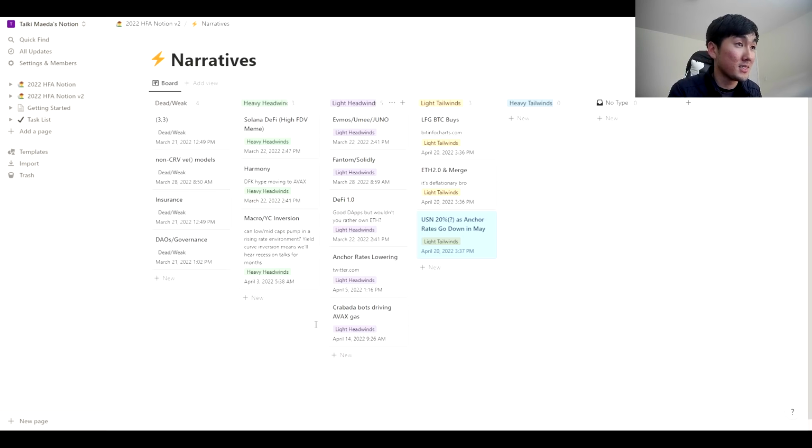I added this, right? The Crabada bots driving Avalanche gas. If you go to Snowtrace, the Avalanche block explorer, on any given day roughly 30 to 60% of transactions are coming from Crabada, right? And it's kind of disincentivizing people like myself, especially if you have a smaller wallet, from using the Avalanche chain, just because it's so expensive. And when I say expensive, it's only a few dollars, depending on the complexity of the smart contract. But it is what it is.